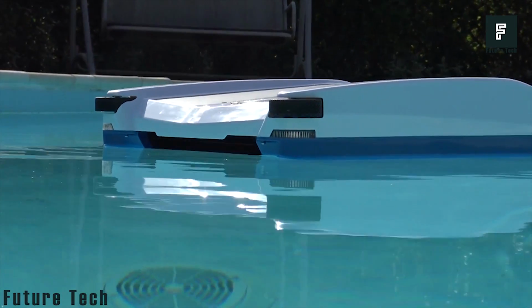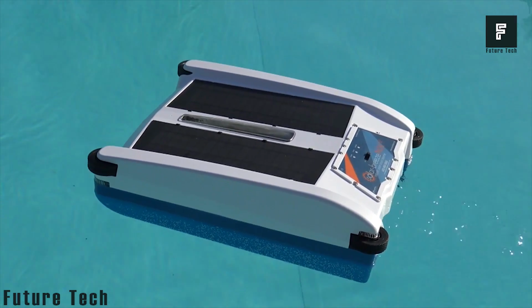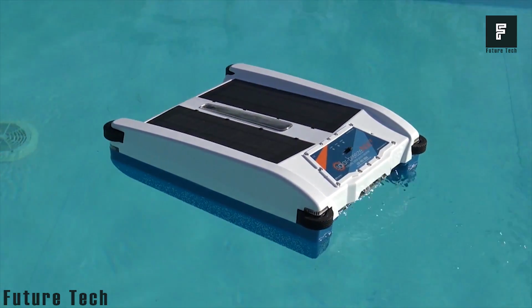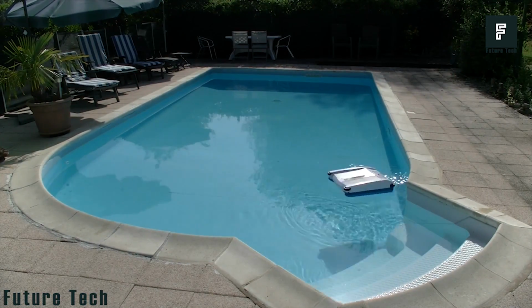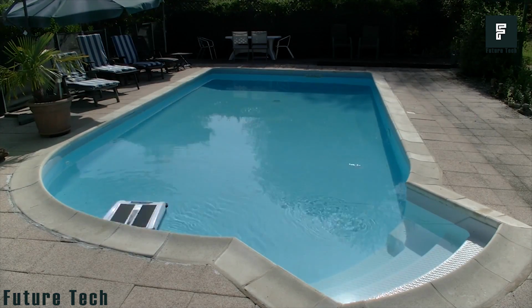The large battery capacity helps this cleaner to maintain a charge for at least 23 hours per day, making it perfect for warm summer days when the sun is shining the brightest. Much like a Roomba, the Solar Breeze is able to detect and navigate the edges of your pool without bumping into things, keeping every square inch of your pool properly cleaned.